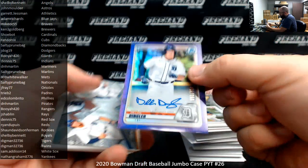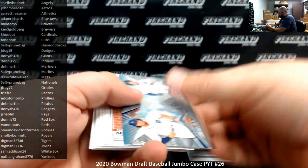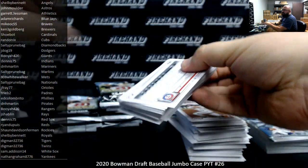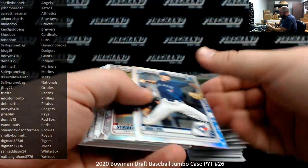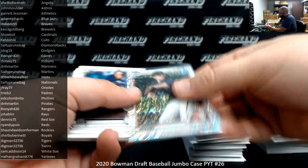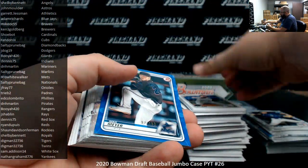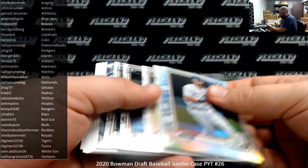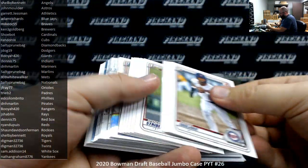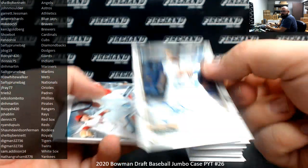I got a purple auto, Dylan Dingler, to $250. The Tigers, going to Digman. Brandon Fad, sparkle for the Diamondbacks. Blue paper to $150, Max Meyer, Marlins. Tyler Soderstrom auto for the Athletics, going to Garrett Lessman.